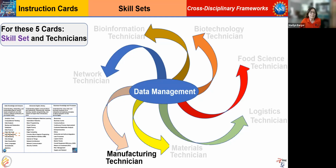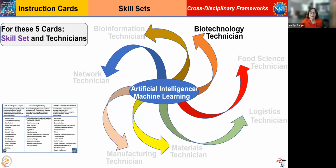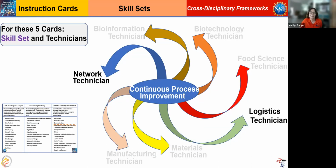Data fluency, data management. We return to almost everybody again for those scenarios. And spreadsheets, just one. Next. Basic programming. Again, I think this could be aligned and matched with the spreadsheets, but everybody but manufacturing. Next. AI was very specifically called out in the biotechnology scenario, but in none of the others. Communications in all. Next. Continuous process improvement only happened to be called out in one, although we know that's a pretty common skill for network technicians.